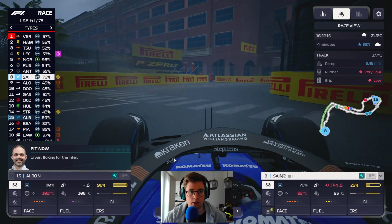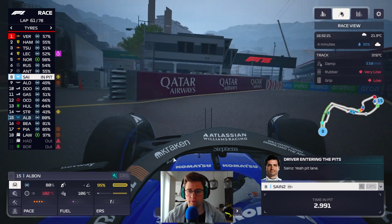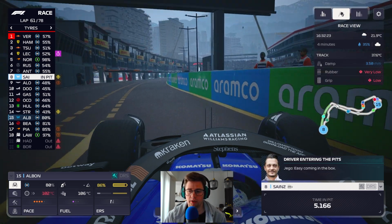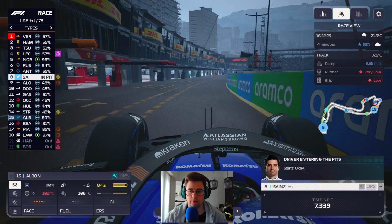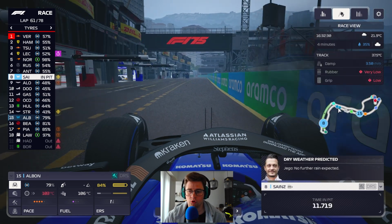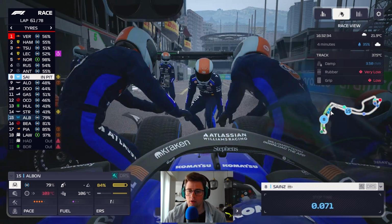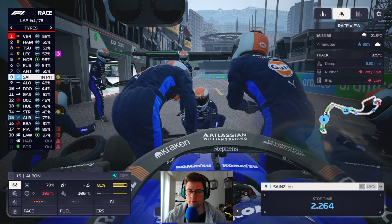All right, so we're going to come into the box with Carlos Sainz here. We're going to also change the front wing. Again, we have a nice bit of clear track behind us, so it shouldn't be too much of an issue. Most that could happen is we end up behind the two Alpines. So let's see here.